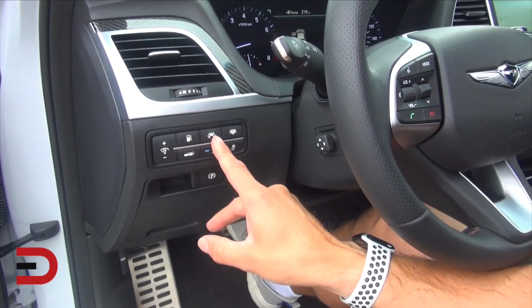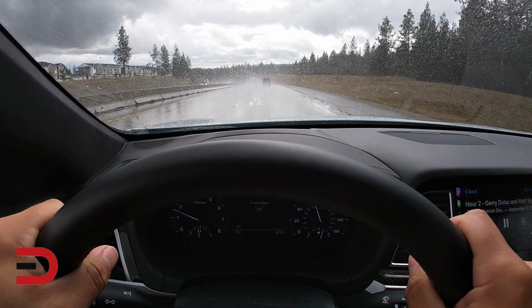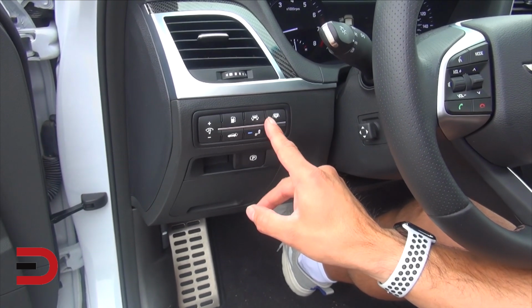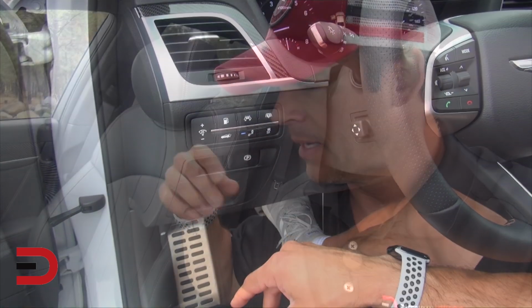So when you're going down the road, the car will vibrate and let you know that you're going outside the line. There is the blind spot information, trunk release, and also this will close and open the sunshade in the back. There's also a feature like this for the back passengers. I'll show you that in a second as well. The controls down below are pretty easy to use as well.